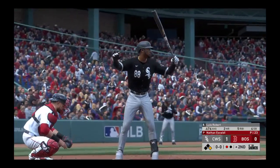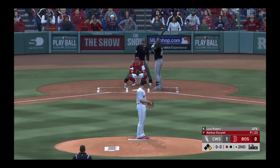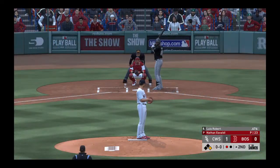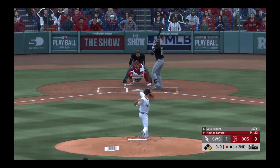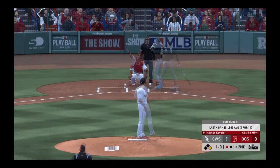Standing in, Luis Robert, and he's definitely off to a fast start in the early part of the season. First pitch of the at-bat. Nope. He'll start him with a breaking ball. Too low that time. It's ball 1.